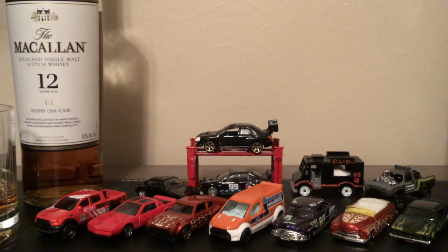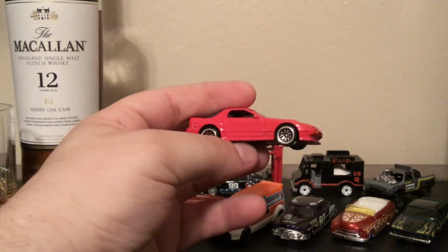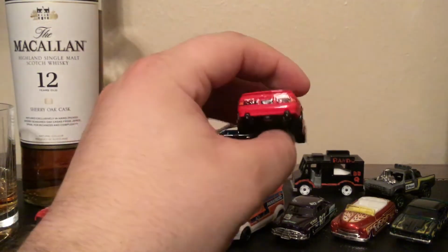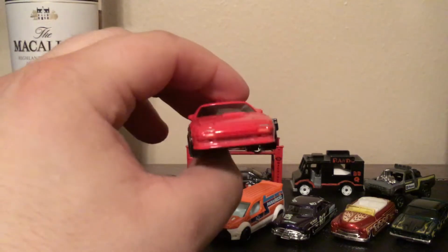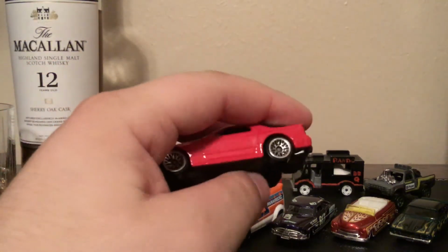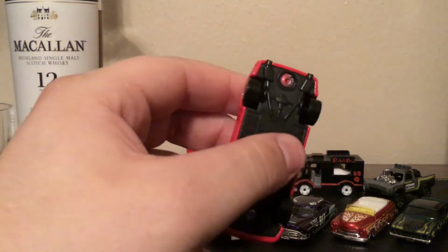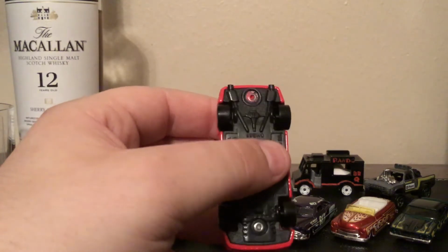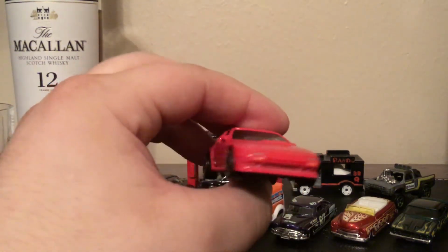We almost done. Now this is a new model. This is the 89 Mazda Savannah RX-7 FC35. So this is right up my alley, and it is great. It's very detailed with the tail lights, the headlights. These wheels are always on the RX-7s so far that I've seen. Twin turbo or twin exhaust. Very detailed, great model.